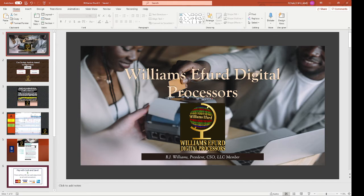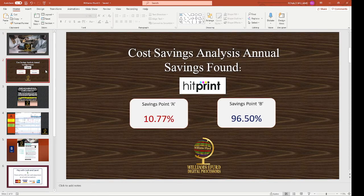Wanted to go ahead and go over with you the cost savings analysis that we were able to complete on the iHit Print merchant processing activity and charges that are being incurred or charged to you by QuickBooks Online. So I want to let you know that there were two different options and two different programs that we were able to find for you to choose from, where you can have different savings points that you can enjoy with Williams Eford. The first one here is a savings point of 2.77% in annual savings over your current charges. It's called an Interchange Plus program.